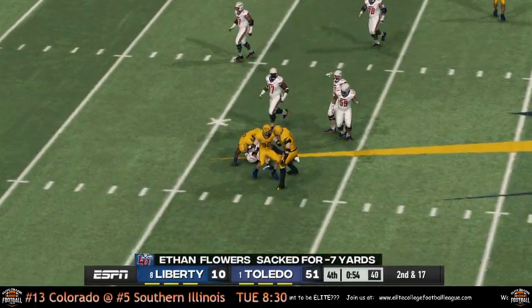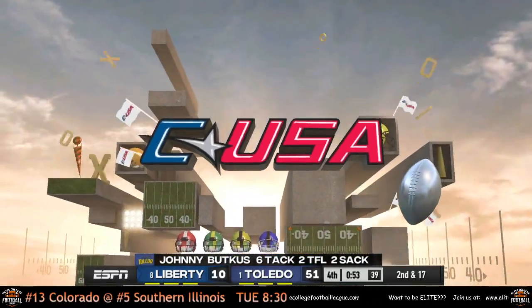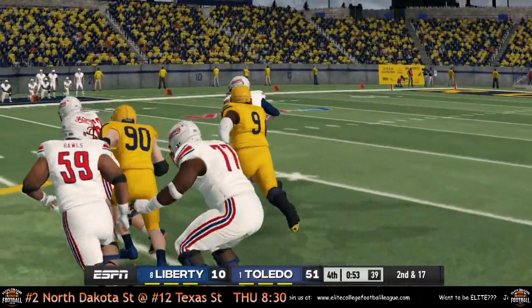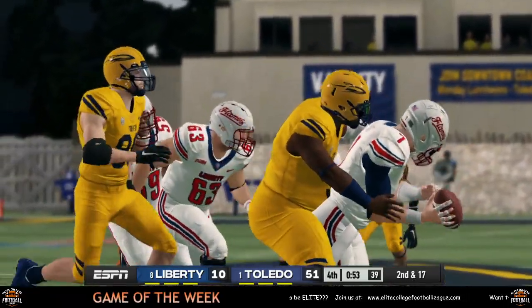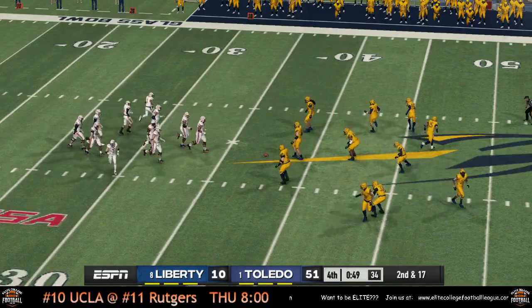Here they come, and he hits him hard at the 37-yard line. Wow, that is a big hit on the quarterback. That's one of those, as an offensive lineman, when the film study starts to come around, you're going to kind of sink in your chair and just hope they don't call you out, because you're going to get embarrassed on Monday on that one. Defense looking for another sack in this second down and long situation.